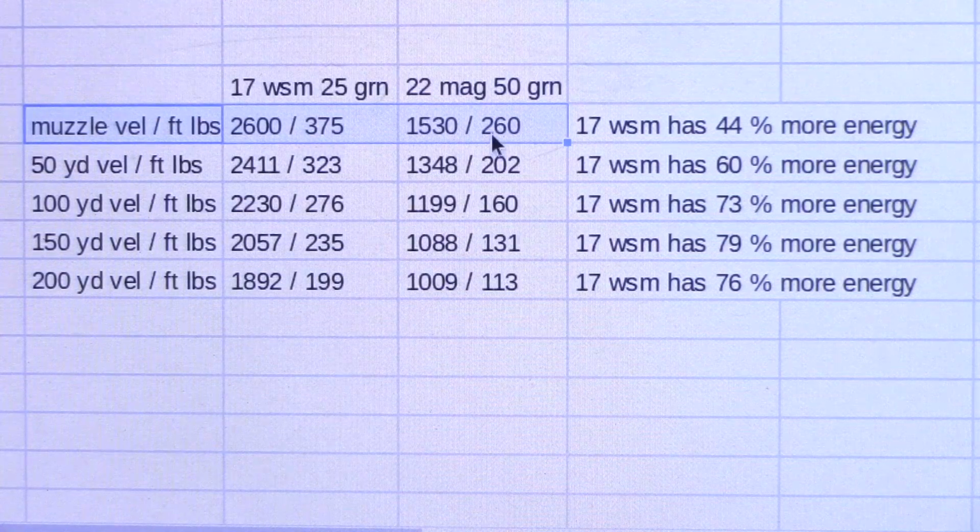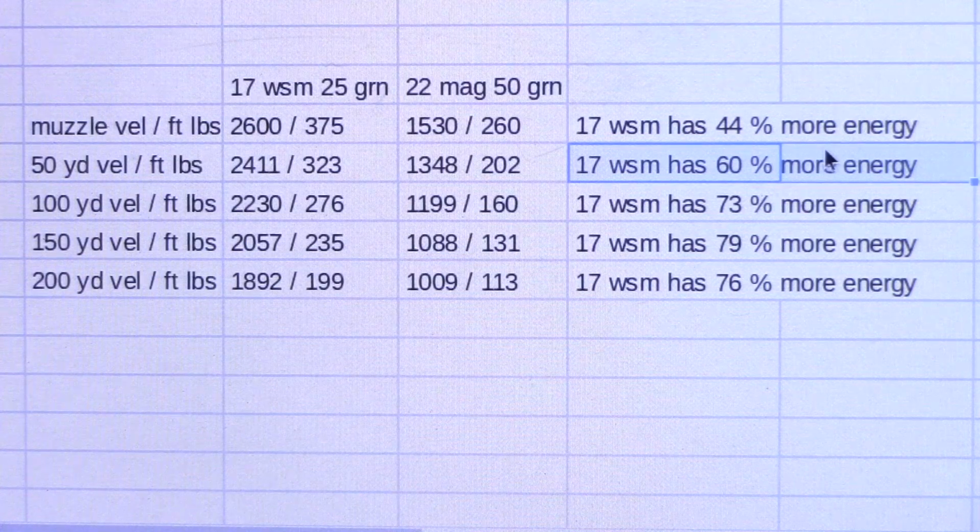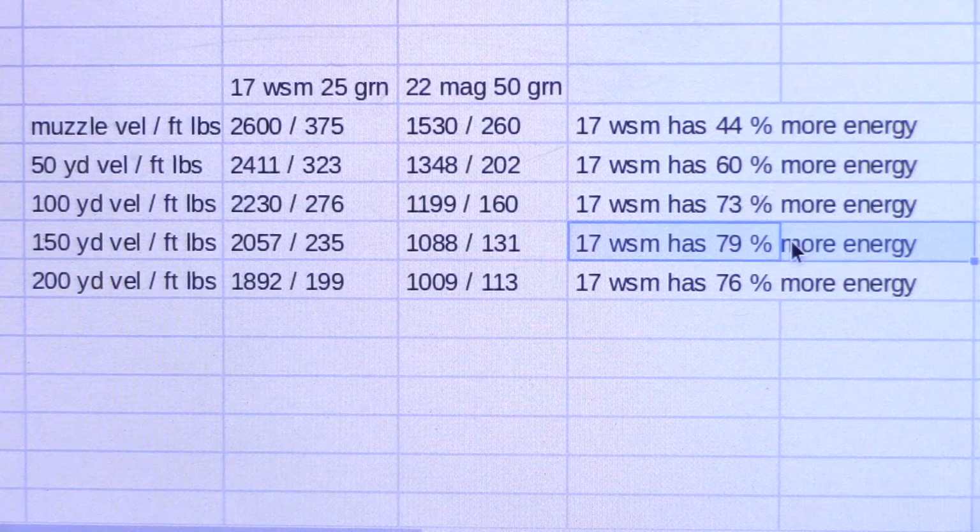375 foot-pounds of energy compared to 260, which would mean that the 17 Winchester Super Mag has 44% more energy at the muzzle. At 50 yards, it's an even larger disparity, 60% more energy in favor of the Winchester Super Mag. And right on out to about 150 yards, that's where it peaks in terms of the difference between the Winchester Super Mag and the 22 Mag, with 79% more energy in favor of the Winchester Super Mag. And then the gap does start to narrow a little bit, with the 22 Mag having not quite so little energy compared to the Winchester Super Mag.